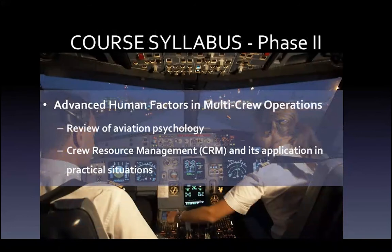So let's take a look at the details for the phase 2 syllabus. It starts with advanced human factors in multi-crew operations and a review of aviation psychology. And then we take a look at crew resource management, or CRM, and its application in practical situations. So we've seen this term crew resource management a few times now. And what that means is effectively using all of our available resources to assure a safe and efficient operation. And as you can imagine, it's a huge part of daily life as an airline pilot.